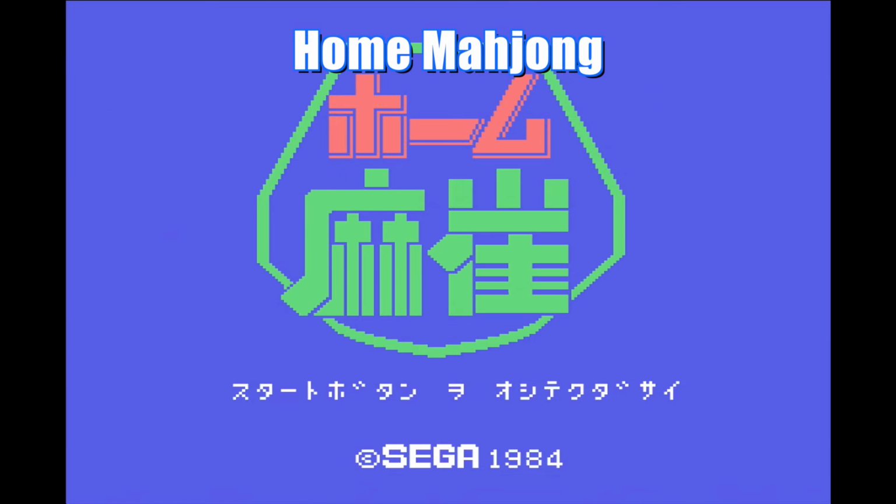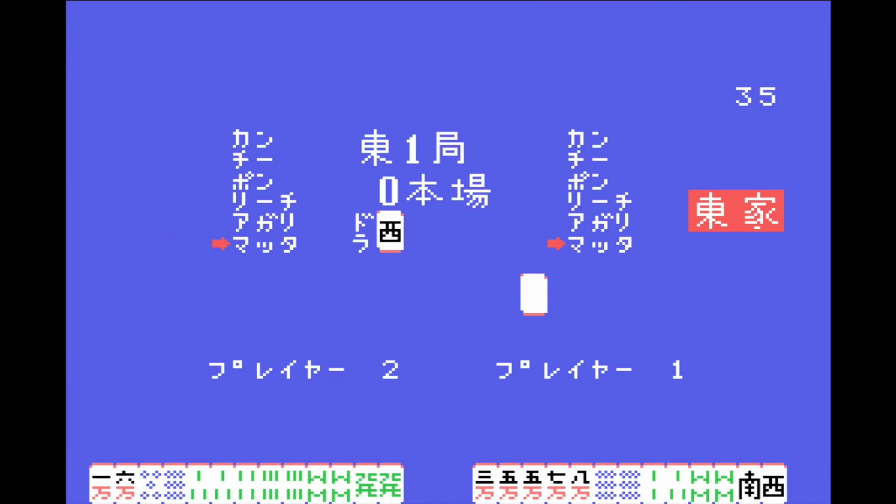Home Mahjong. Oh hell yeah, now you can finally play Mahjong at home! It's Mahjong though, so who cares? However, this one came with a piece of plastic you could attach to your TV to prevent the other player from seeing your pieces. That's as interesting as it gets.